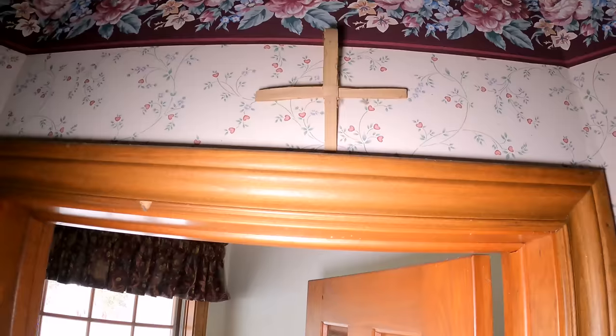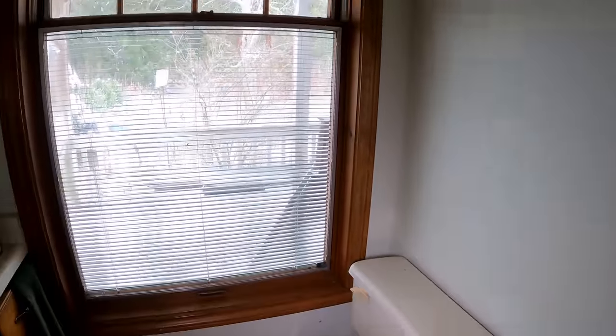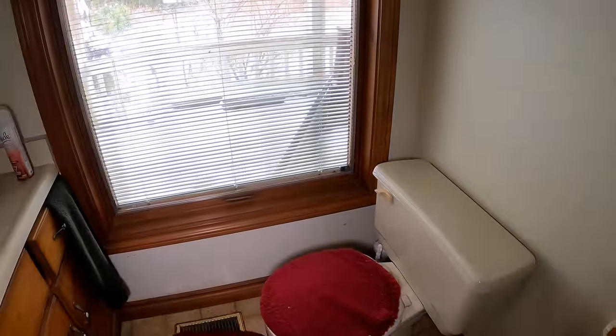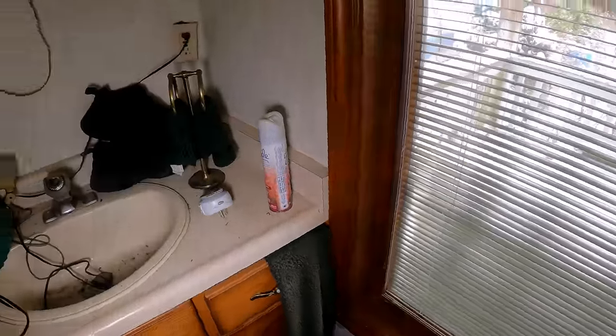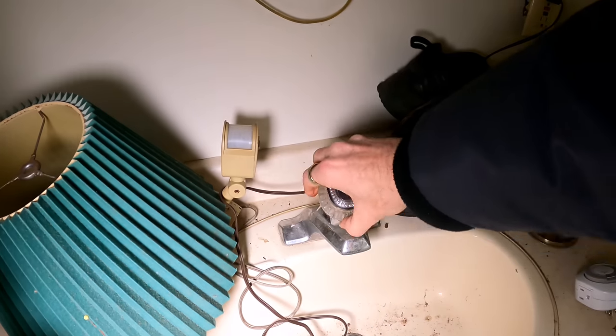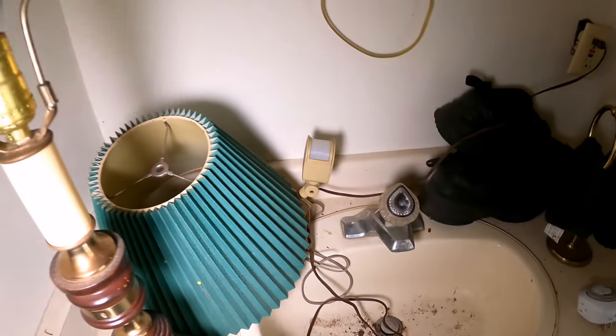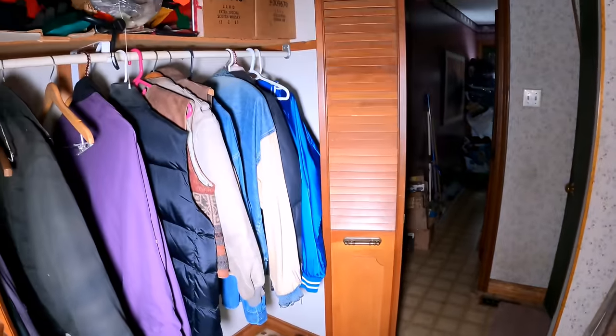That's cool. A little makeshift cross just to make sure everything's good. These cloth tops on the toilets, they're really weird to me. They shouldn't be in here. Shoes. There's no water. That's gross. Almost looks like there's a finger in there. Yeah, that's crazy.